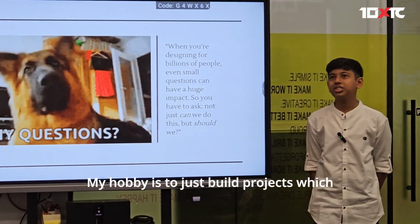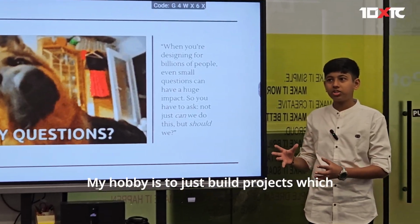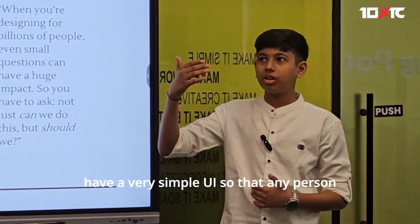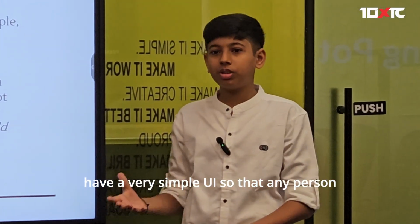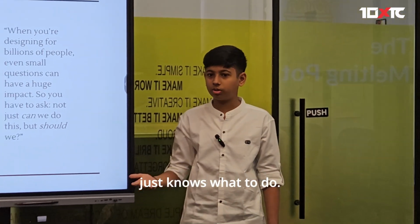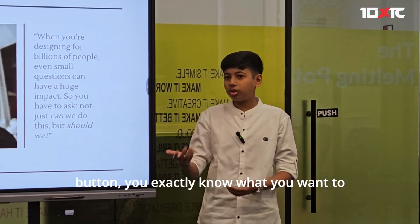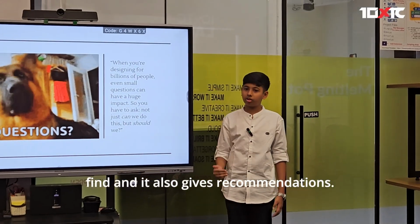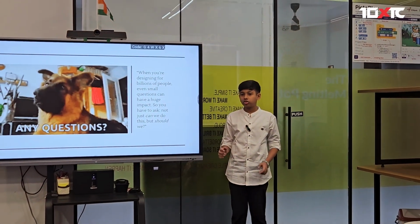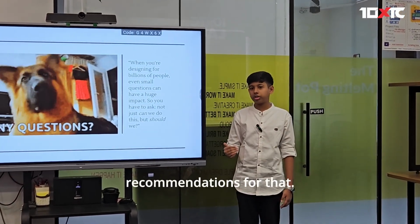My hobby is to just build projects which have a very simple UI, so that any person just knows what to do. For example, in Google, the search button, you exactly know what you want to find, and it also gives recommendations. So even if you just type a single letter, it gives all of the recommendations for that.